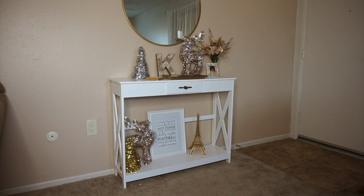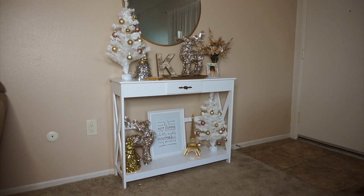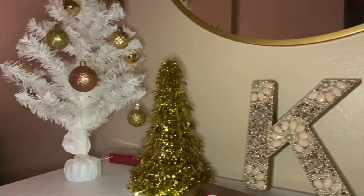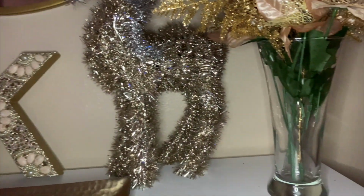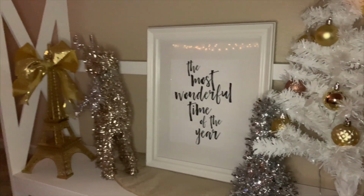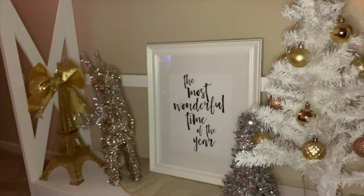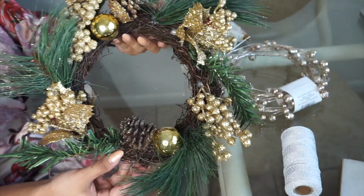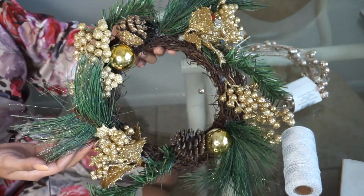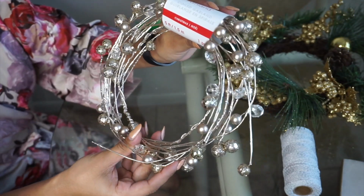You'll see throughout the video that I end up rearranging a few things, and I really love the way it came out. All the Christmas entryway decorations and the flowers I got from either the 99-cent store and Dollar Tree, and then I just printed a festive quote to place in my frame. I also found this wreath at the 99-cent store and decided to add to it by using this garland I got on sale at Michael's.